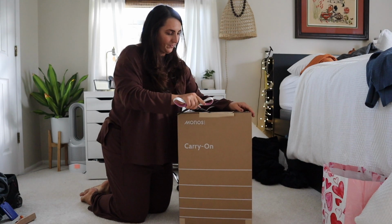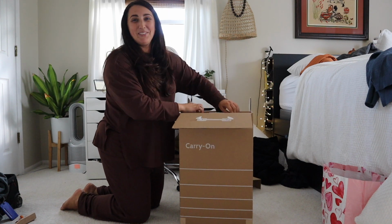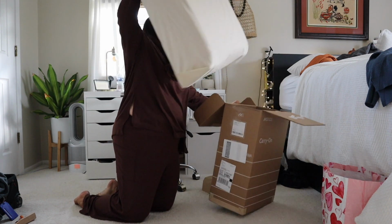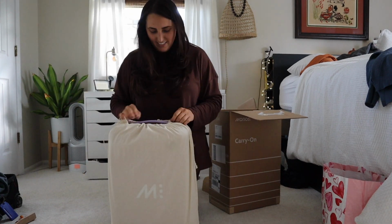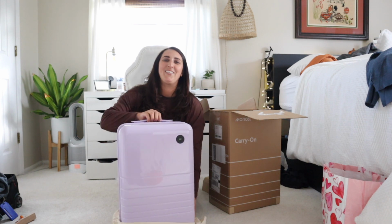So my suitcase came in today and I can't wait to open it, so we're gonna open it right now. Okay. Oh my gosh, it's so pretty. Wow, it comes in this little sleeve to protect it. And then, oh my gosh, look at the pretty purple. Oh my gosh, I'm so excited.